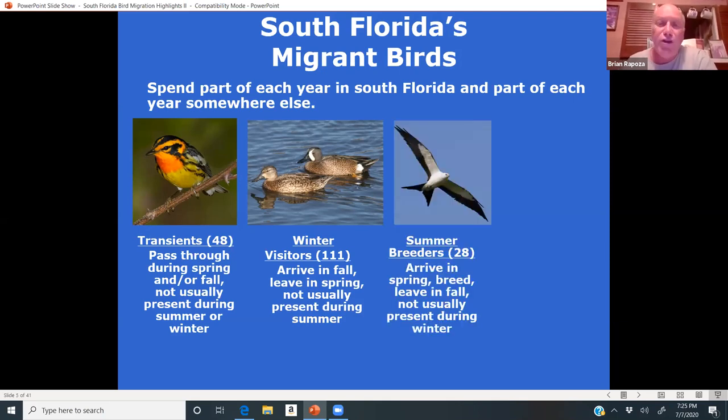The third category I'm going to be talking about is summer breeders. There are 28 of those on the list. These are the birds that breed here in South Florida, but they're not here all year. So they arrive in the spring, they breed, and they'll then leave sometime in the fall, but they're usually not present during the winter. Now, the fourth category that I'm going to talk about may surprise you.